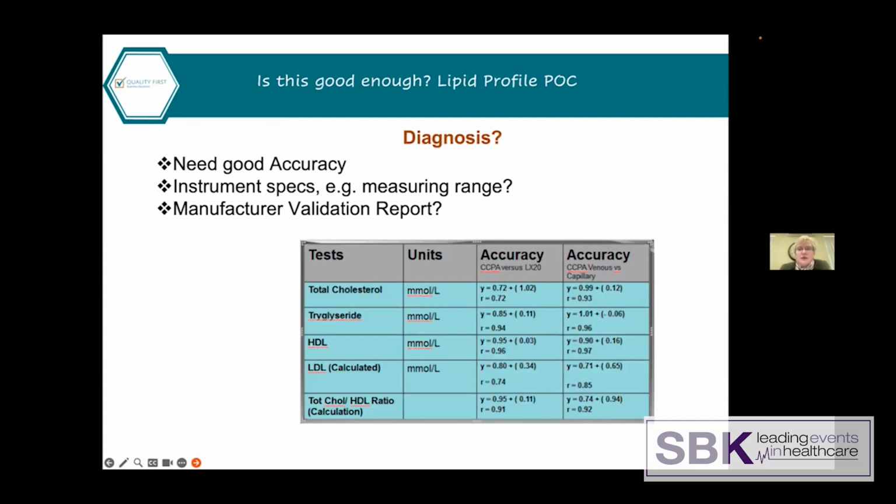Lipid profile point of care. So in this case, we're also looking at a diagnosis or a diagnostic tool for cardiac disease. Again, diagnosis talks about accuracy. Again, look at the measuring range and the validation data from the manufacturer. On the screen, apologies for the little bit of red underneath. I couldn't find the original file. But if you look at the third column, it says accuracy of this device versus the LX20, an older generation auto-analyzer in the lab, Beckman.